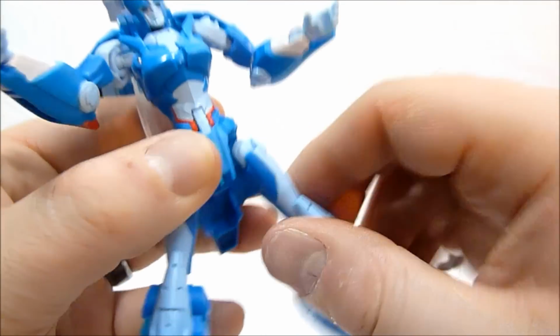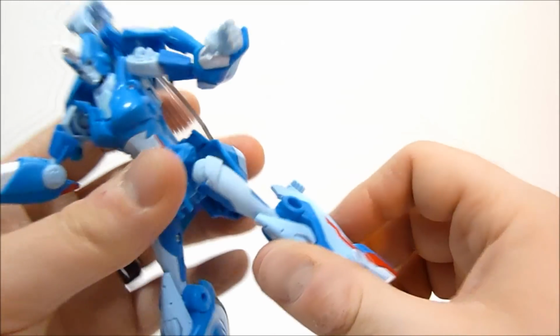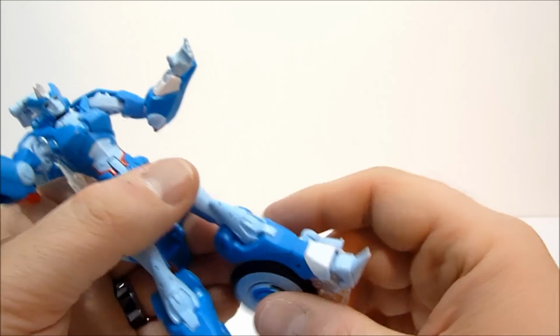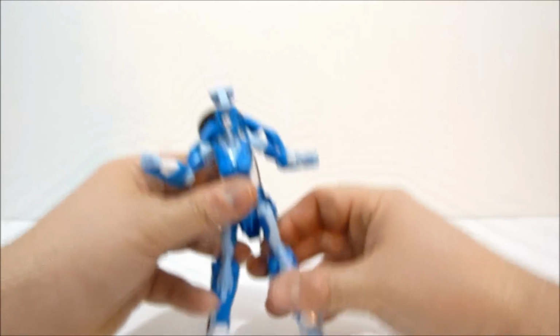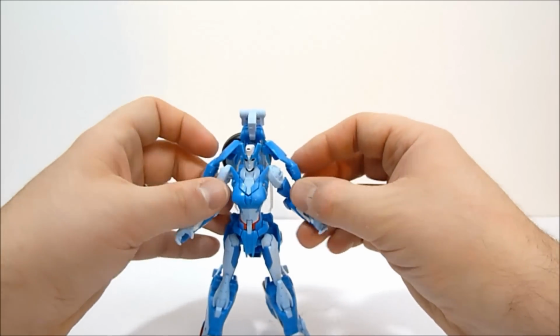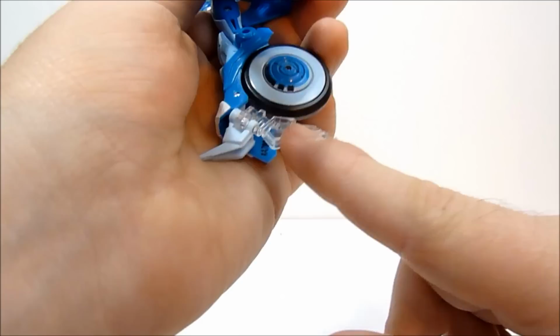She does have ball jointed hips. She does have an upper thigh swivel and a nice knee bend going on there. You can't really get any movement out of her feet unless you were to move the wheel from the back of her leg, but that would look awkward. So not really any movement in her feet, but she does stand quite solidly due to these nice big heel spurs on the back of her feet, which is really cool.